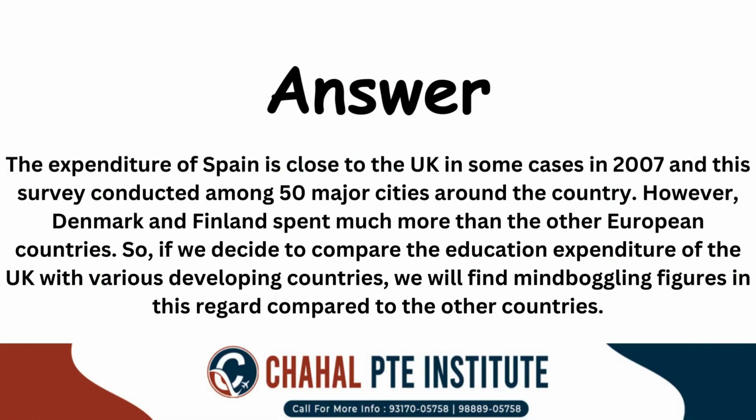The expenditure of Spain is close to the UK, in some cases, in 2007, in this survey conducted among 50 major cities around the country. However, Denmark and Finland spend much more than the other European countries. So, if we decide to compare the education expenditure of the UK with various developing countries, we will find mind-boggling figures in this regard compared to the other countries.